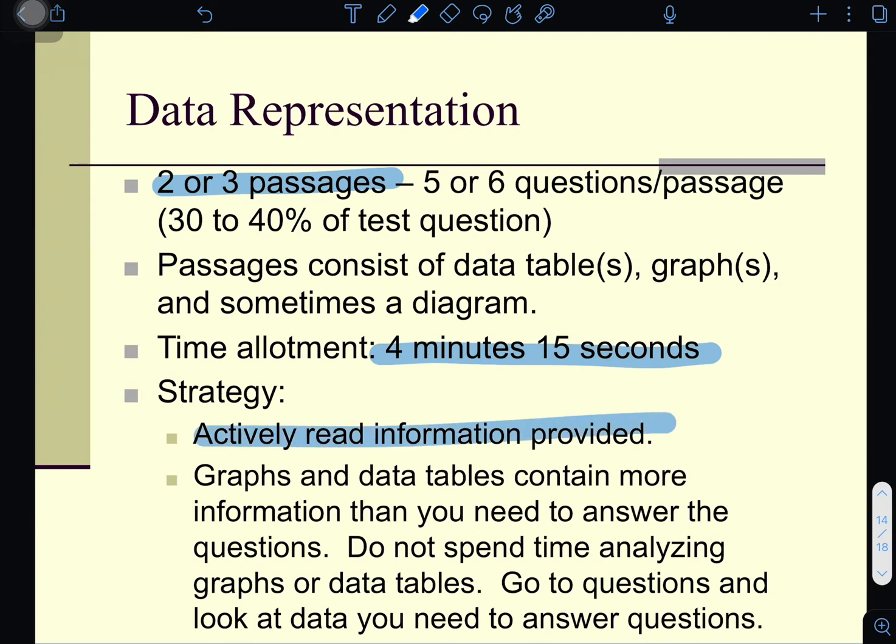Actively read. You know, that's what you're doing. You're circling, you're underlining, because as you do that, it's helping you connect some dots in your brain so that you're going to remember that. So when you come back, you'll be able to say, oh yeah, I already looked at that. That's in this section right here.